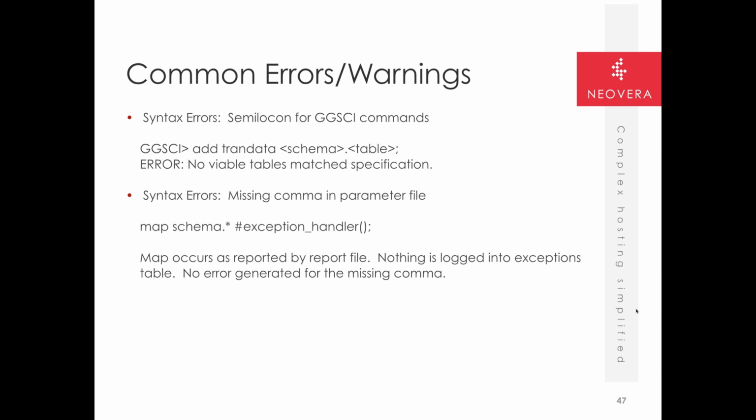In this case, a map statement with an exception handler was missing a comma. What's interesting is it's never reported as a problem. If you look at the report file, you'll see where it actually mapped to the exception handler and did nothing. This took a few minutes to figure out, after going through and asking: is there anything wrong with the exception handler? Is there anything wrong with the table? It turns out it's just a missing comma. These kinds of things will really get you when you're having complex map statements. It's very picky about spaces in some cases, commas, things like that. You can spend hours trying to find one little syntactical error.